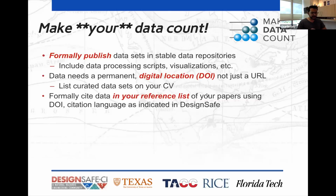So a DOI allows a person to link back to the original location of the data. It's not just a URL, it is a digital identifier to your data that people can then use to cite. Once they cite your data, it goes into your reference list for your papers, and you can see who's using your data, how your data is being used, and what other data sets have been created from the data you originally published.